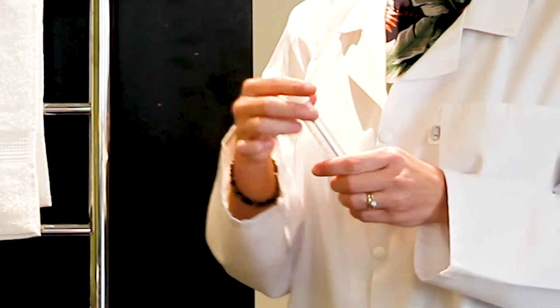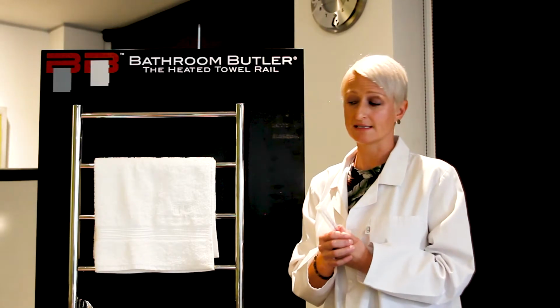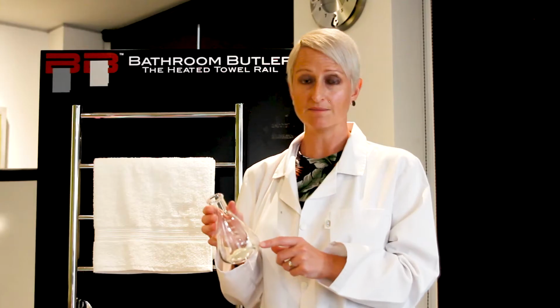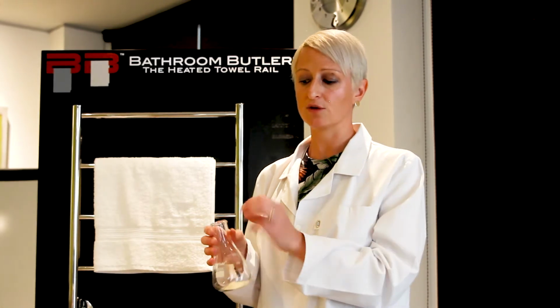We then give that a shake so that we can get all the microbes into it, and then we send it away for analysis. We then create a broth. We have a broth medium, and in the broth medium you then add sterilized water. You create a mixture, you autoclave that, you sterilize the mixture, and then you add your samples in. You then leave that to culture over a 24 hour period at 37 degrees Celsius.